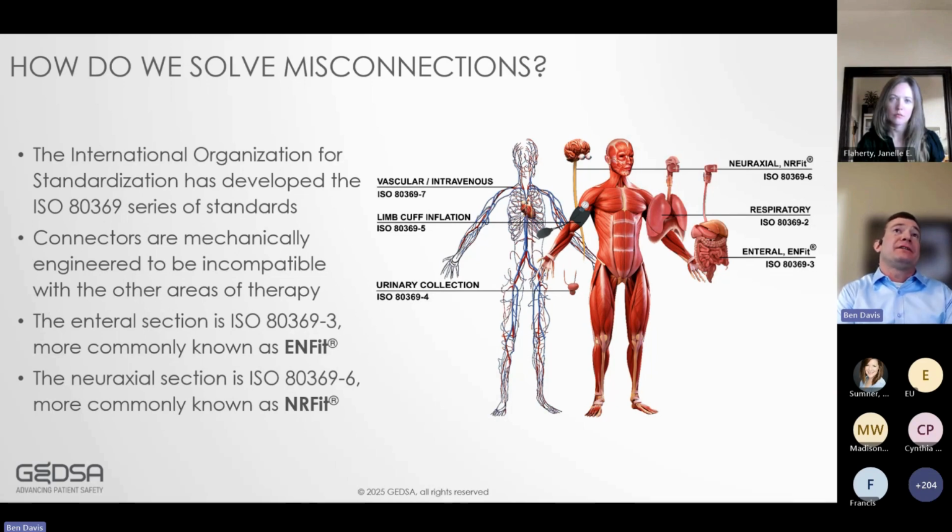We have ISO 80369-5 is for limb cuff. You have -4 is for the urinary collection. -6 is for neuraxial or ENFit, which is also what GEDSA does. -2 is dedicated to respiratory applications. And of course, what we're talking about today is the -3, which is enteral, or what we call the ENFit connector.